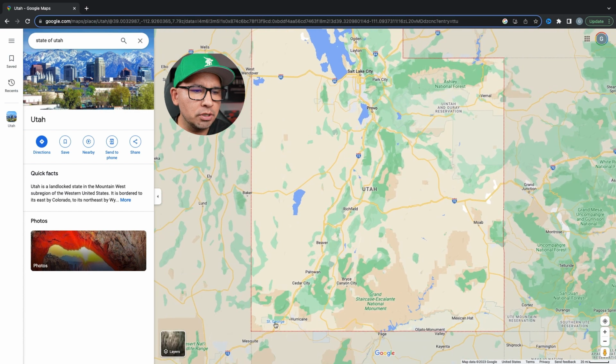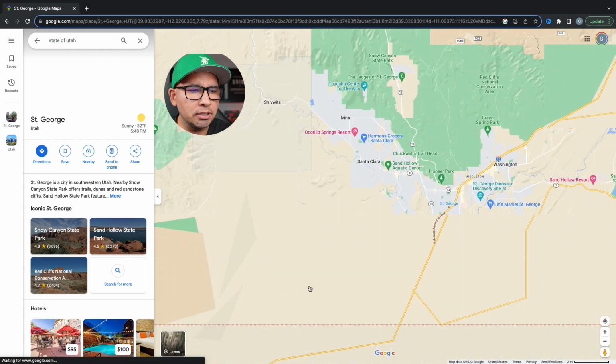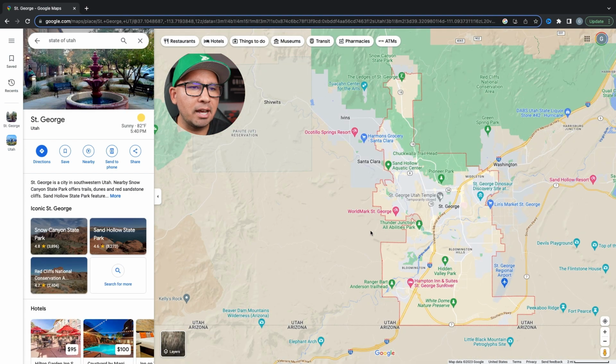But let's start with St. George here real quickly. So St. George, obviously it's down south, southern Utah. Pretty small area, but there's a lot of nice things here in this specific area, because you get a lot of the warmer weather here in the summer, and winters, you get snow, but it's not going to be as bad as it is up in northern Utah. And the nice thing about this area as well is that there's a lot of outdoor activities, national parks, and a lot of fun things to do.